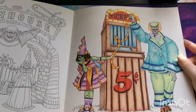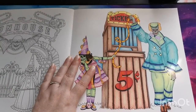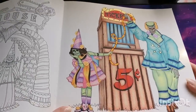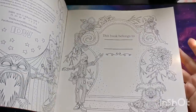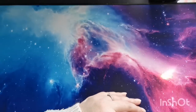And this one, I really like how this turned out. Again, I didn't do a background on it. I just liked it as it was with the bright, fun, vibrant colours. So I just kept that as is. So there's that one. So that is the Beauty of Horror 3 Haunted Playgrounds.